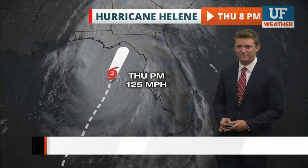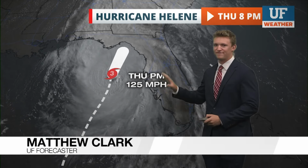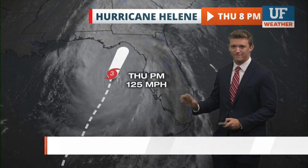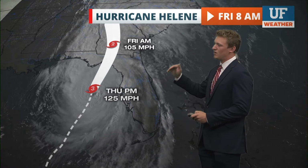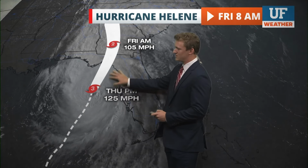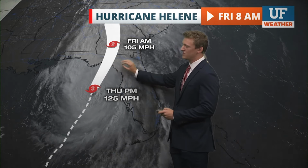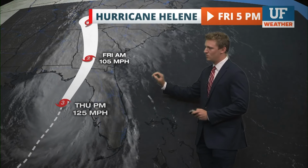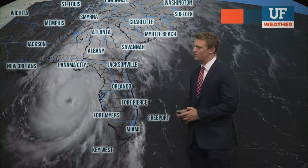Latest 5 p.m. advisory is out, and Hurricane Helene is a strong Category 3, which is 5 miles per hour shy of a Category 4 major hurricane before it makes landfall. I could expect it just to go up 5 miles per hour or more. There's still plenty of real estate in that warm Gulf of Mexico before it makes landfall in either Dixie or Taylor County, still to be determined. As we head into our Friday morning, it's going to be a strong Category 2 as it moves into south and up to North Georgia.